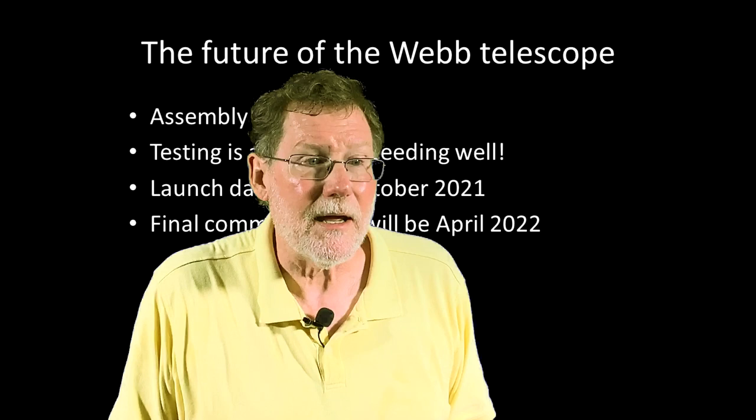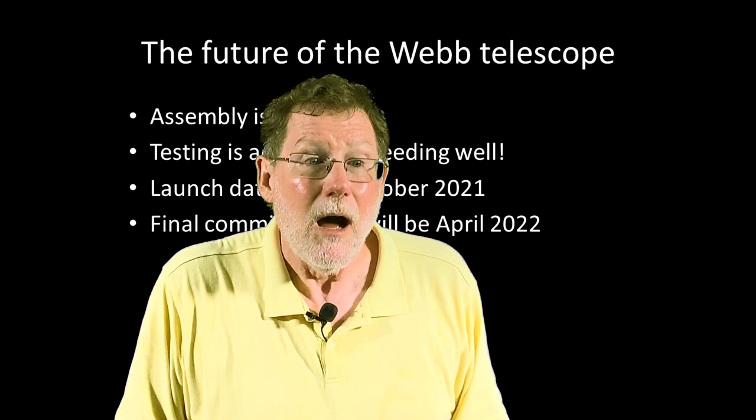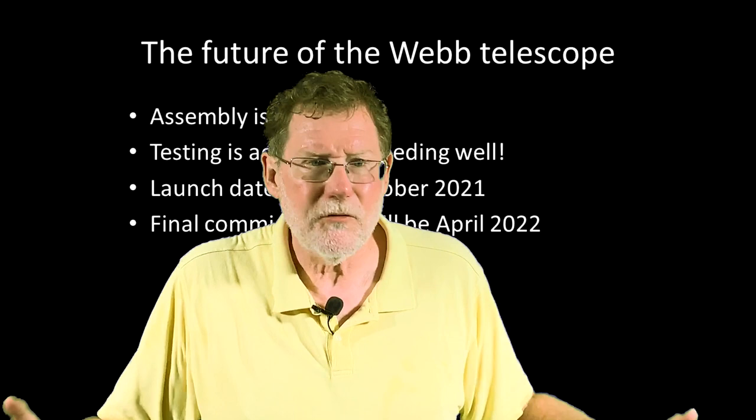As part of its contribution to the Webb telescope, the European Space Agency will launch the Webb telescope on one of their own large, very large, Ariane 5 rockets. If all of it goes well, the launch date is now planned for October 2021. Once the telescope is on its way, it'll spend a month deploying all those essential bits and pieces that we just saw in the video.